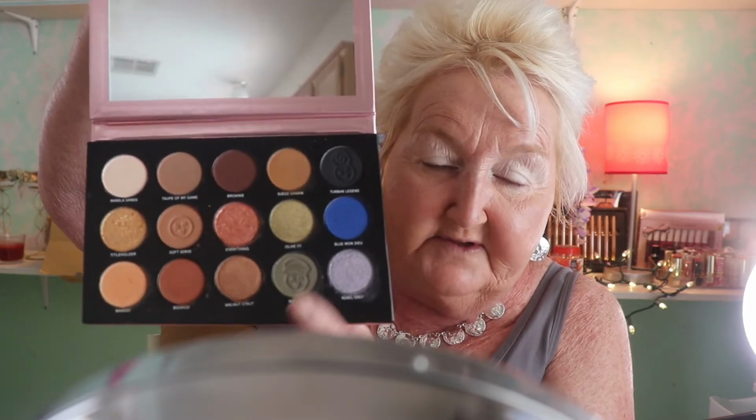Since I'm wearing gray and silver, I'm going to go with the silver color here and the blue color here. I could go with the green too. The green is beautiful. These colors in here, I swatched them and they pack a punch. They do have good payout. They're not see-through. They really stand with the color that they have on there.